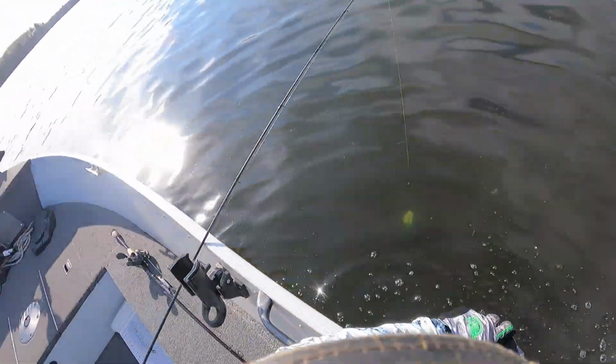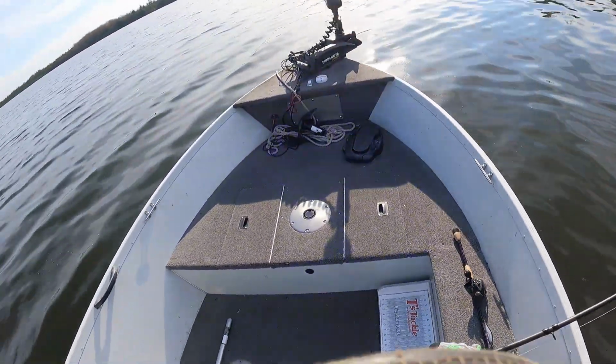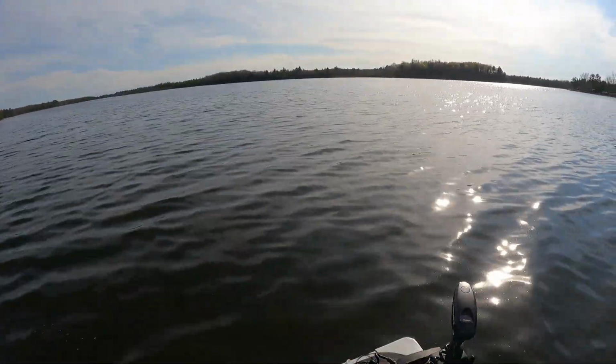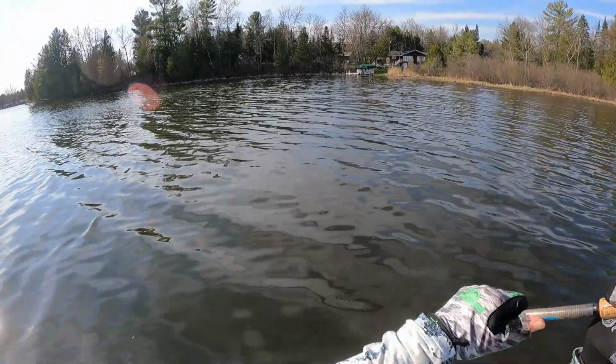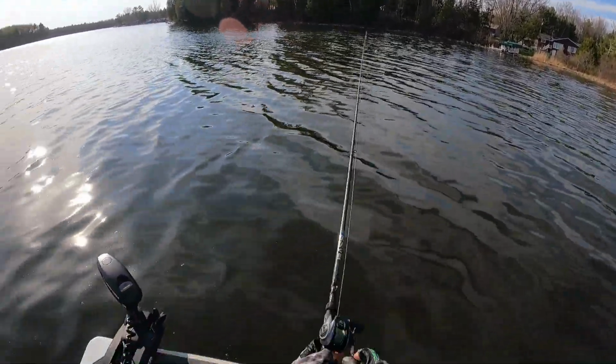Forecast is calling for some thunderstorms coming in here about 7 or 8 o'clock. That might be them off on the horizon right there. They're supposed to be moving in from the west. It's about 5 o'clock right now.